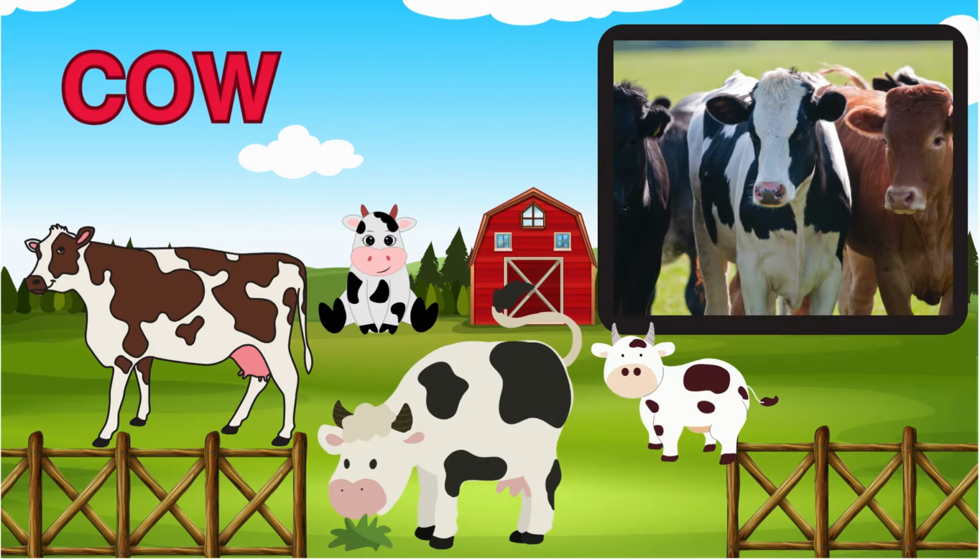Cow. Cows are farm animals. They are big and friendly. And they love to eat grass all day long with their strong, chewy teeth. A baby cow is called a calf. Cows also produce milk. They are mammals. Some cows have different colours. Some cows are black and white.